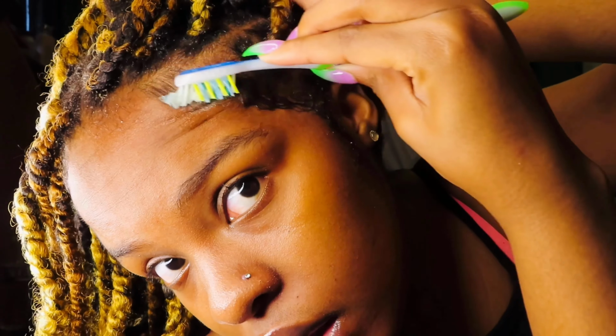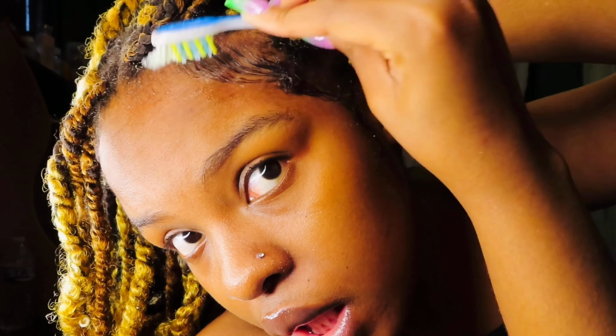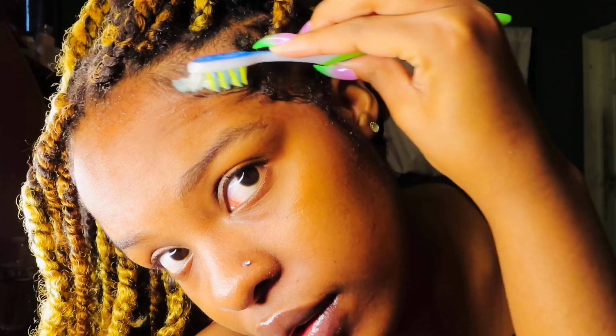So I'm going to take some of that on the brush, and I'm just going to go over that gorilla knot. As you can see, it works with the gorilla knot and lays your edges down even further. Like I said, the gorilla knot lays my edges and my natural hair.